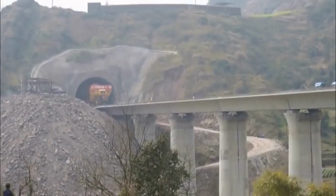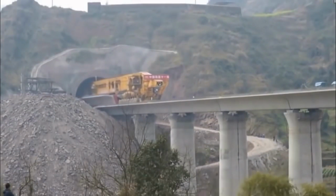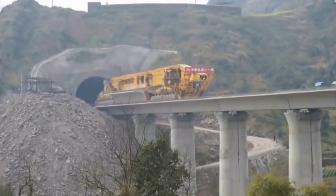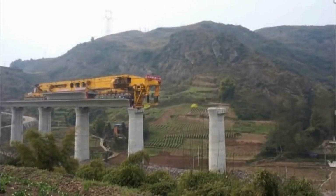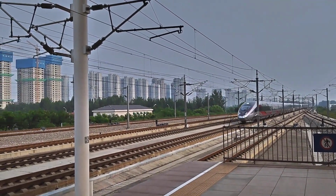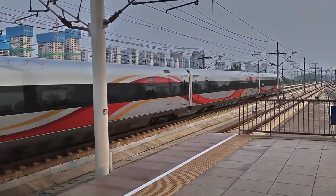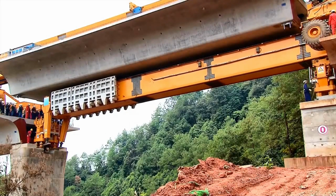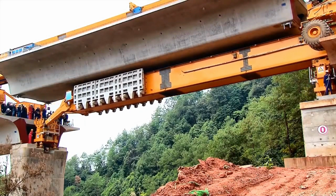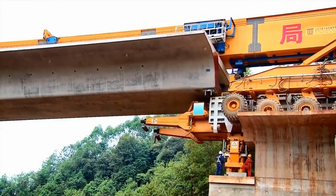The Hangjiang Heavy Industries Company in China created this unique SLJ 900 machine for laying railway tracks connecting Beijing with Mongolia. The specialty of this road was that it was intended for high-speed trains, requiring a minimum number of rail joints for smooth movement. The figure in the name of the machine indicates its ability to transport bridge spans weighing up to 990 tons. This machine is impressive in size.